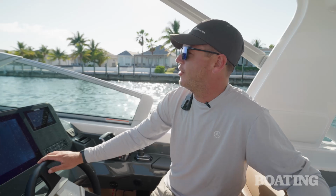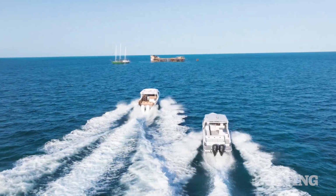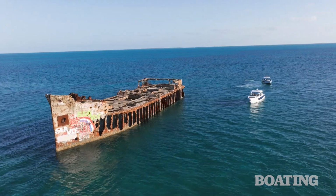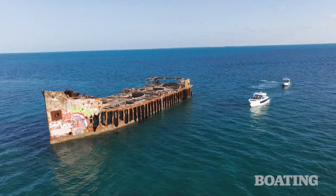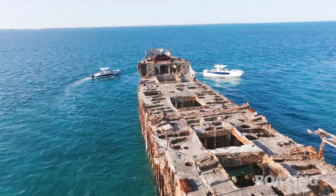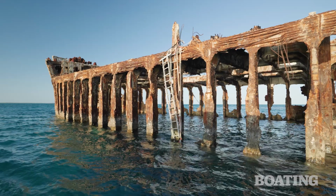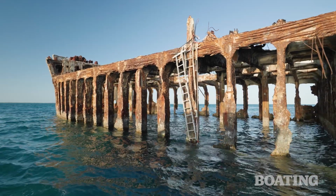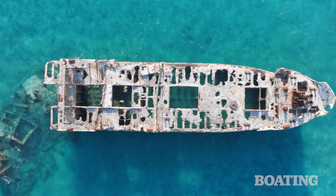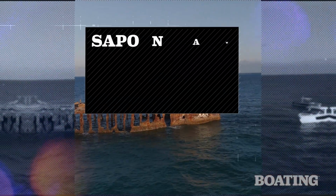So right now we're going to head over to the Sapona shipwreck, which is a really cool spot. It's in about 25 feet of water. So this is the Sapona shipwreck. This is one of my favorite spots here in Bimini. As you can see, it's an old concrete ship that's sunk here. If you look over here, we got a ladder where you can climb up and jump off if you really want to. This is the ideal spot to come drop your anchor, hang out, have a picnic.